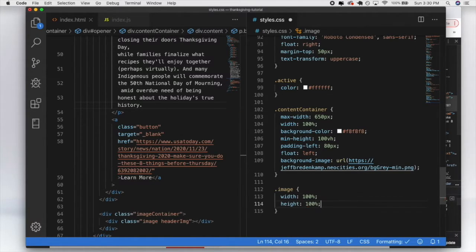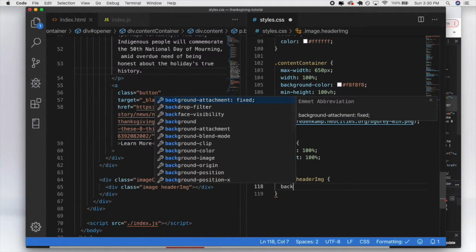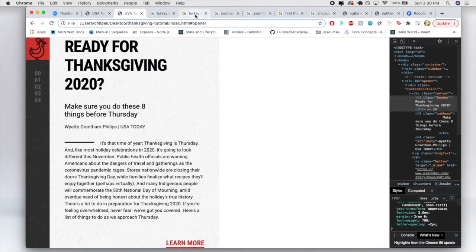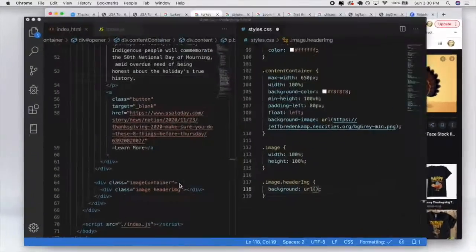And now specifically, I'm going to target the header image, so image dot header image. That's what we called it. Yep. And I'm going to grab the background image, so background URL. Let's go for it. I think it is this beautiful turkey image. So again, I'm going to copy the image address and put it in.